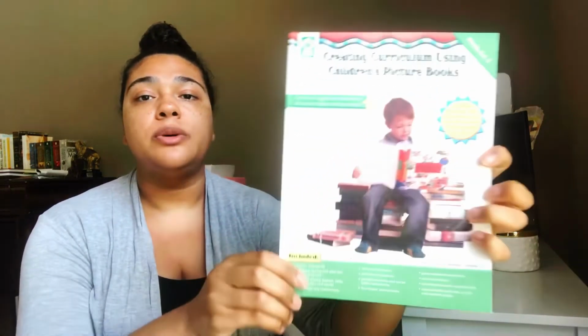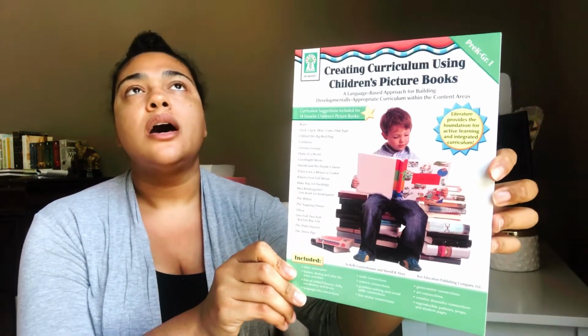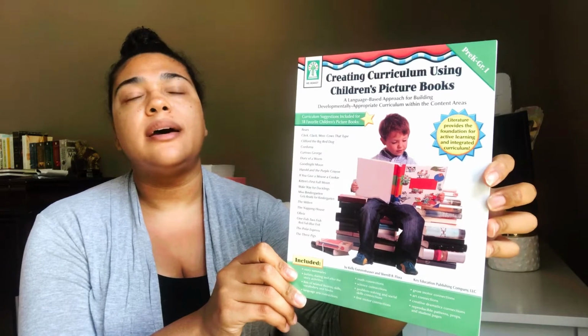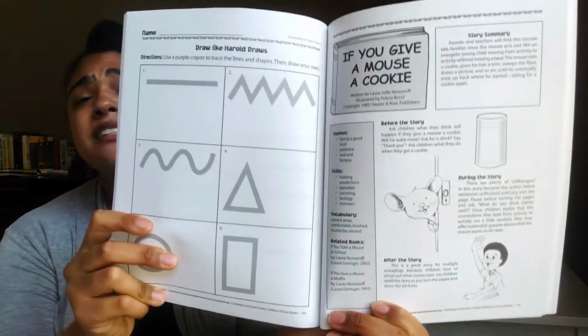The last thing that I'm gonna show is for my preschooler, which I'm going to come back to for both my kids because I still think that I can use it. It's called Creating Curriculum Using Children's Picture Books. It has 18 picture books included, and I found it thrifted in our local homeschool store, but I'm pretty sure you can find this on eBay. It goes through each story. So this one is If You Give a Mouse a Cookie. It's a very complete set of unit studies for each book.